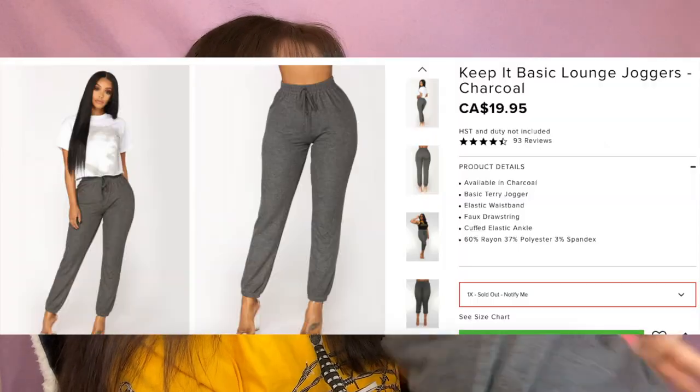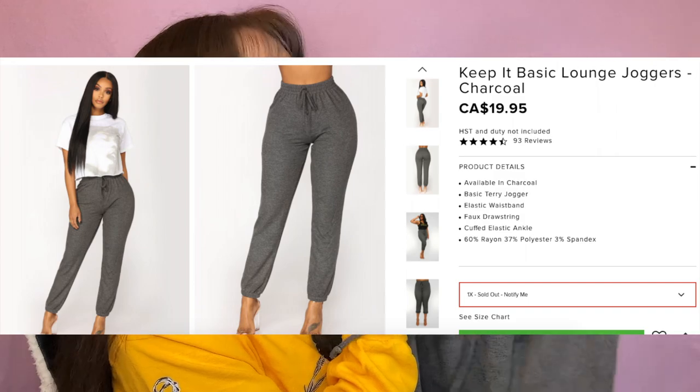So next, I just got some gray joggers. So here they are. They are a very thin material, very stretchy, like t-shirt material, if you can see that. And I just wanted to say, I'm the person who sizes up quite a bit in jogging pants and then ties the waist because I like them to be baggy.